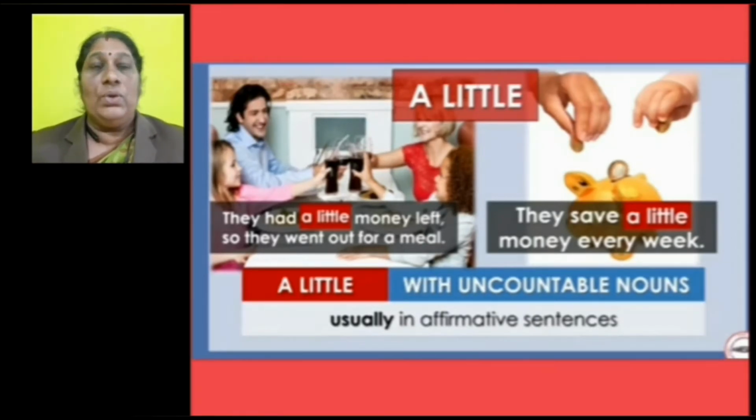A few is used with plural countable nouns, usually in affirmative sentences, that means positive sentences. A little is used with uncountable nouns, usually in affirmative sentences. Now, children, let us do the exercise of the lesson.